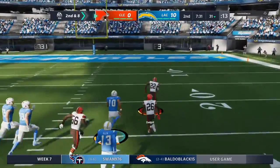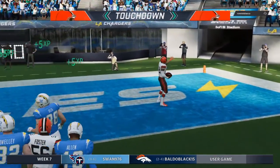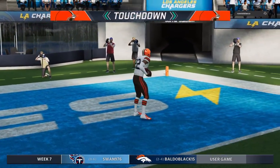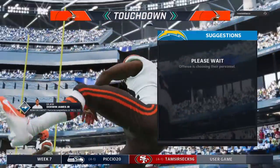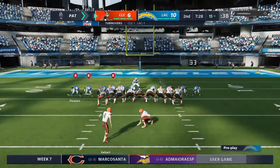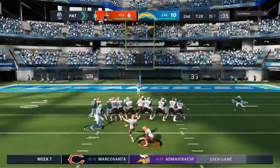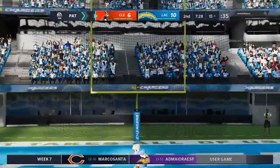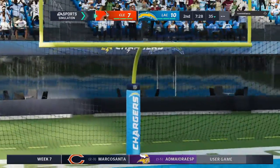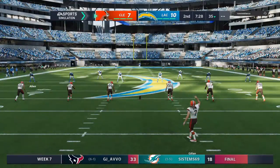Intercepted. Picked off by Grant Delpit. And he'll score. Touchdown, Browns. It goes without saying, but I'm going to say it anyway. That's a ball he would like to have back, and it lands right in the lap of the defender from there. He doesn't have very far to go before he gets to the end zone, and he got there in a hurry. And they're back within a field goal. It's 10-7 now. Makes the score Chargers 10, Browns 7.